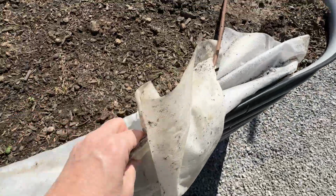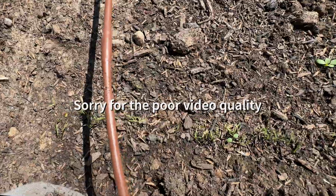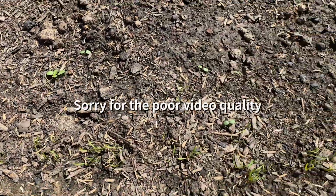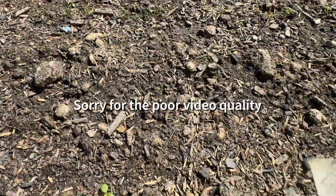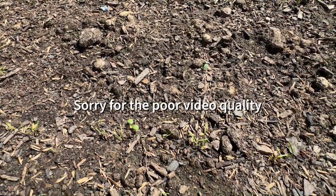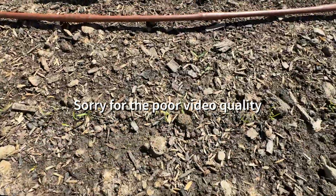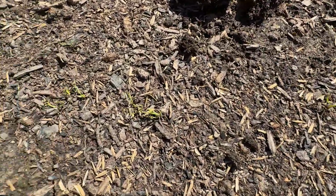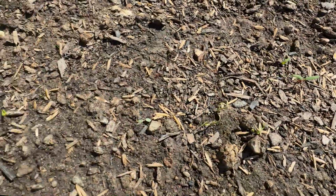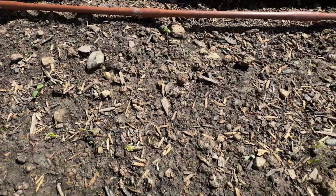Pull this off. Sorry about the camera. Okay, excellent, excellent. So in this front row, can you see? Whoop, here comes the wind. You pull this back. So all of these represent carrots, potential carrots. And then I have another row of them. They look like the germination wasn't quite as great, but I sowed a lot of different seeds. And so I'm going to let them grow up, and then I will thin them.